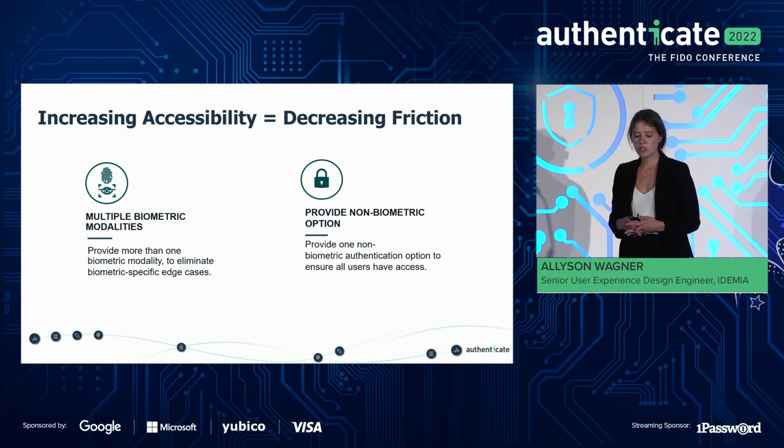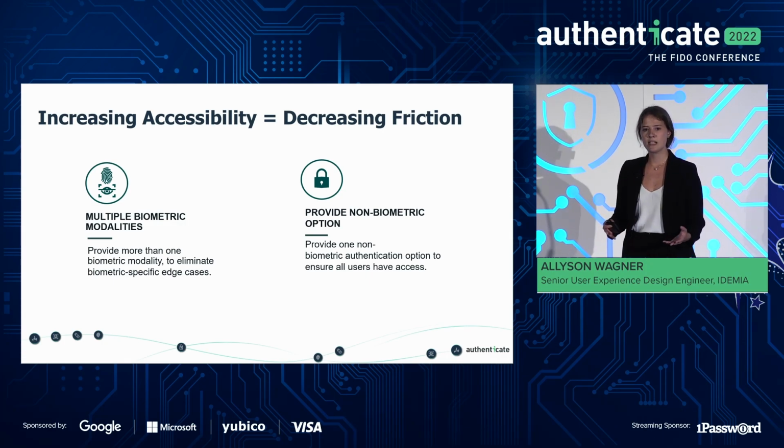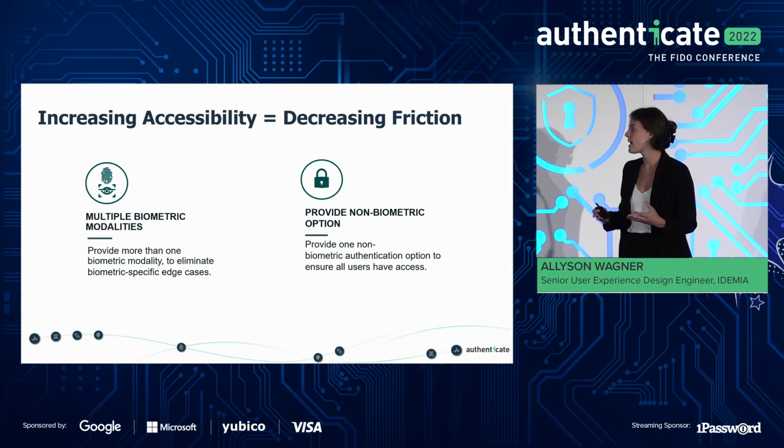A few ways we can create these solutions are, once again, by providing more than one biometric option for authentication or validation, as well as one non-biometric option, such as a password or PIN. Granting users choices eliminates these edge cases where a user is temporarily or permanently unable to authenticate with whichever biometric you're providing. I didn't mention this, but accessibility issues and different use cases can be temporary or permanent. You can think of temporary issues such as not being able to authenticate your voice in a loud or noisy environment, or maybe a really quiet one. So it's not always permanent, but sometimes temporary situations that you want to bypass by providing multiple modalities and ultimately a non-biometric fallback.